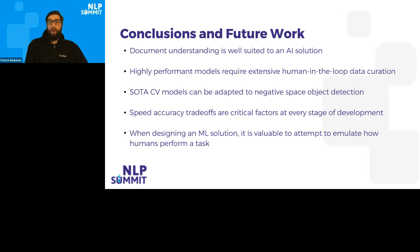It's very clear that if you want to build highly performant models, you need very, very high quality data. Of course, you can get some of the way there with imperfectly labeled data, but if you're really trying to reach human level performance on this task, then you need almost perfectly labeled data, or as close to perfect as you can get. And that really does require extensive human in the loop data set curation. And fortunately, we've been able to move towards that quality of a data set over time.